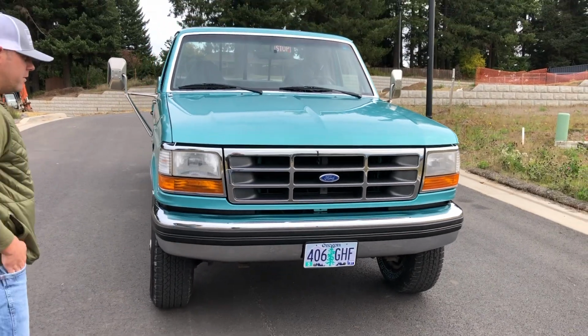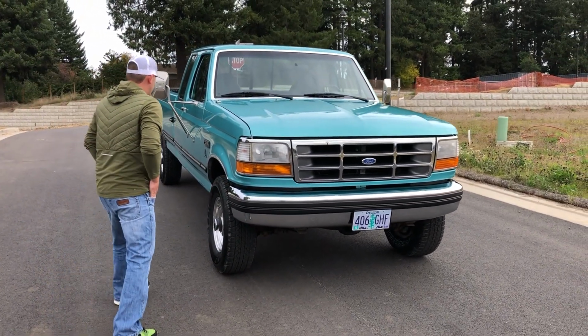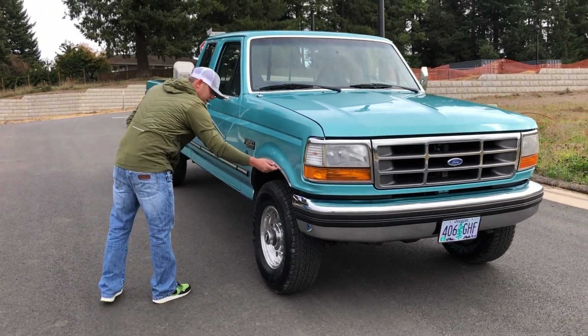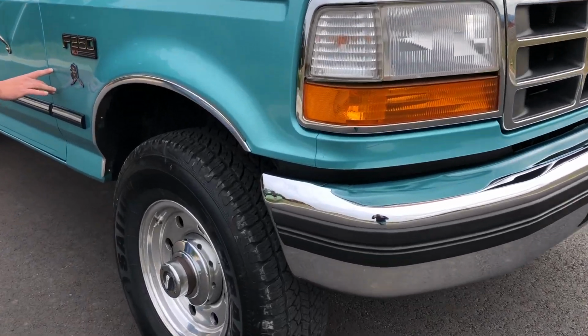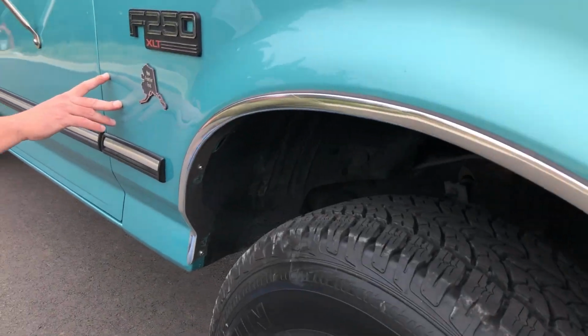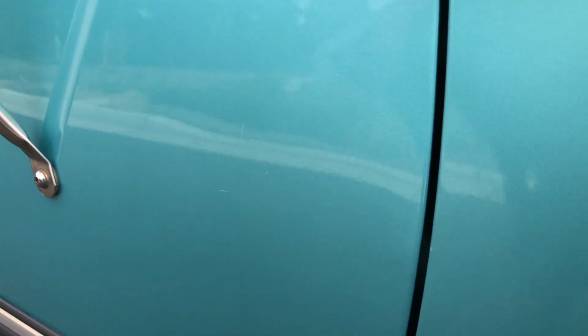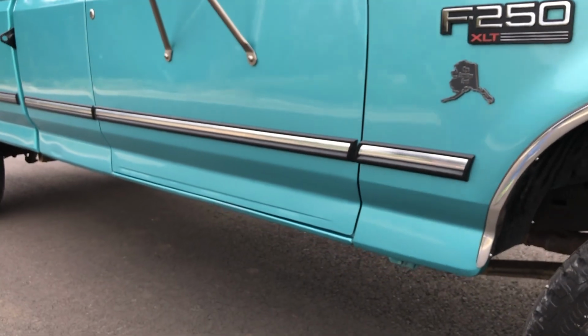Like I mentioned before on the drive, this has always been garaged its whole life, so you're not seeing any real fading or anything like that. All the chrome striping is in perfect shape. We have a little flaw right here, a little scratch that you can see. It's into the paint a little bit, and a little bit of scratching right here. Rockers are extremely clean. There's no rock chips down here. Maybe a small handful of them.